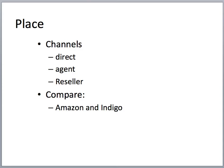Increasingly, customers have multiple channels. Amazon is probably one of the few retailers who has a very simple channel, and that's they're online. They've experimented with bricks and mortar stores, but fundamentally they're online. Indigo, on the other hand, is a mix of online and bricks and mortar.